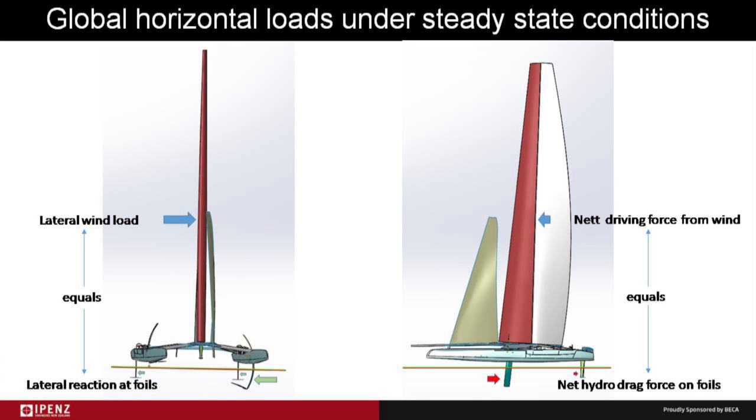So we'll look in a moment at quantifying these forces I just talked about, and basically they're coming from the wind load on the wing sail. The lateral loads on the sail are resisted by the lateral loads on the foils. The longitudinal loads, which are what's driving the boat forward, are opposed by drag loads on the foil. And those drag loads are much lower than if the hull was slap in the water there.